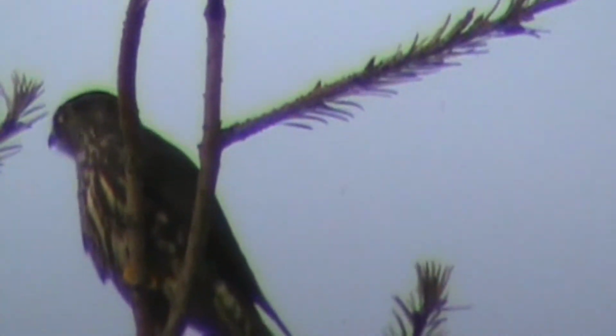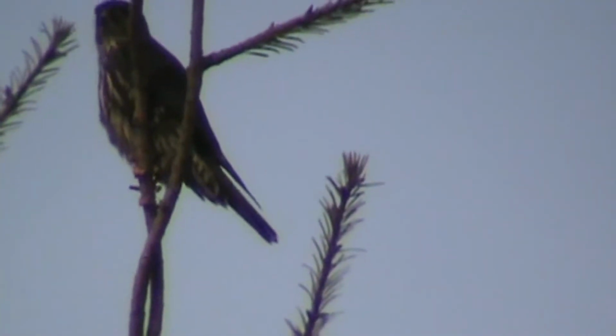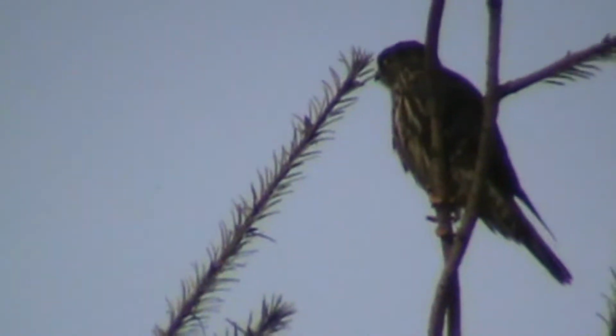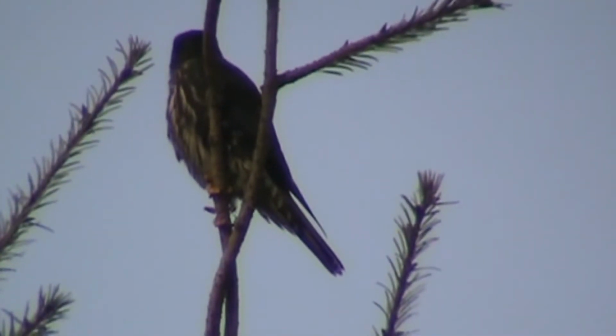We'll call that good then. I don't think he's coming back up in the tree. Well, he just came back in the tree now. Landed in the same spot. So he must have had a miss there, but that's all right. He's trying. He's hunting from this tree here. What a beautiful bird. That's our little Merlin.